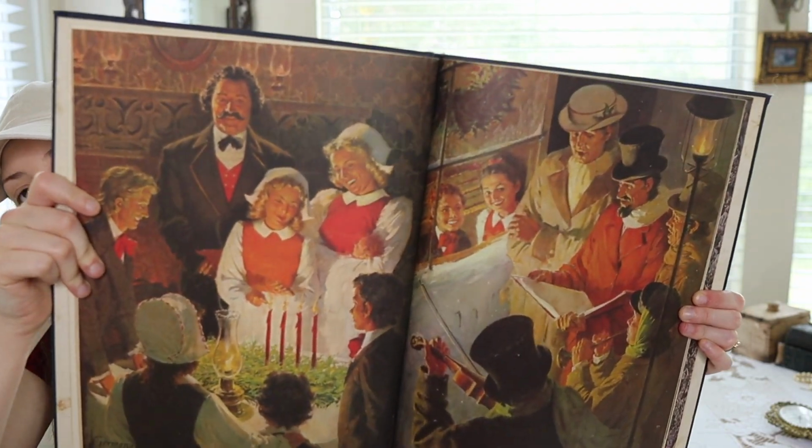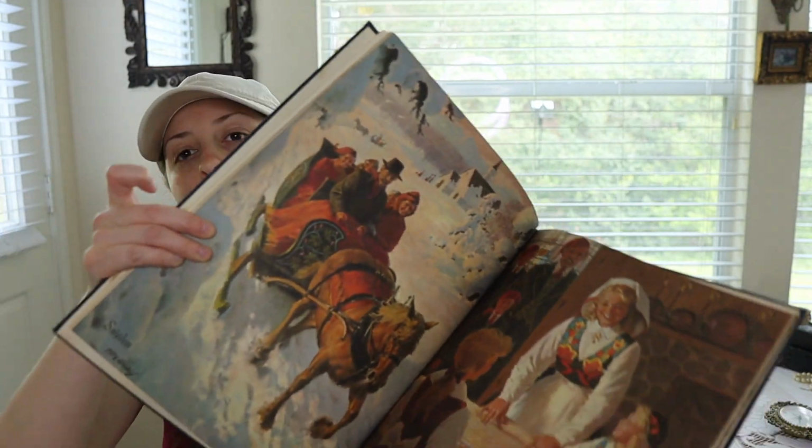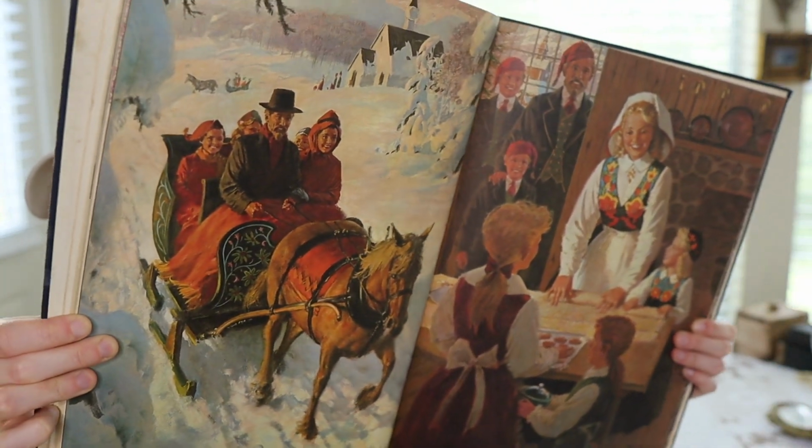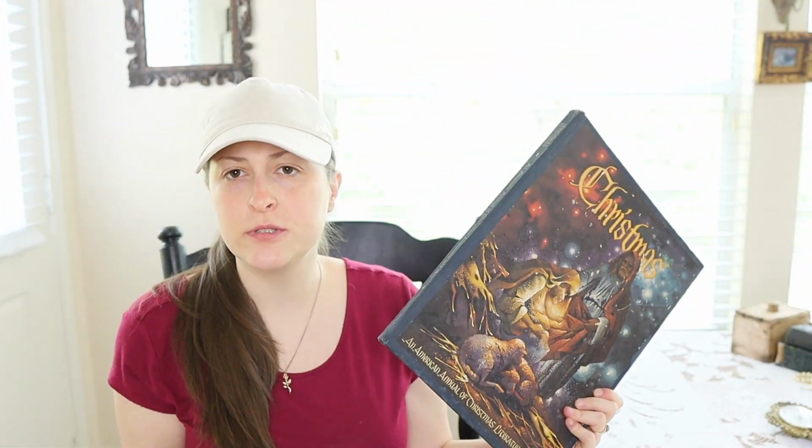This one right here to me is so pretty. Little carolers. And then there was one more that I really love. To be honest, I haven't looked through the whole thing yet, but I love this sleigh ride scene right here. So I could even display it open, and did I say it was $2? So I thought that was a really good price for a giant book like that.